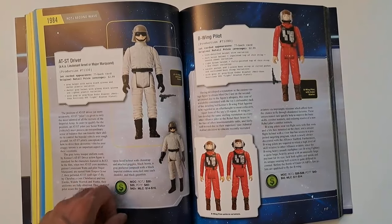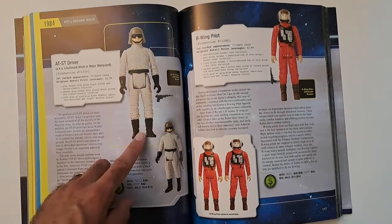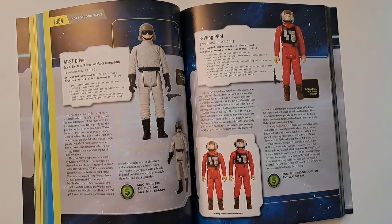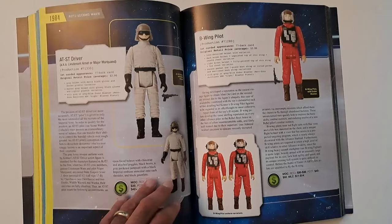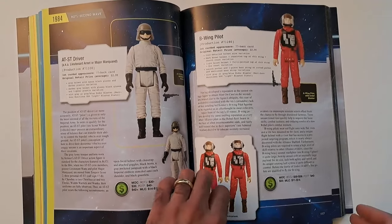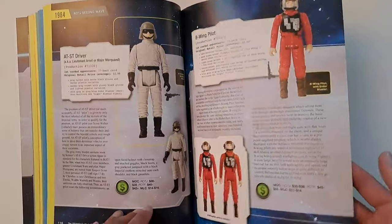AT-ST Driver. They never made a Han Solo variation of that, but there you go, when he's fooling everybody in that base. There's the B-Wing pilot. Once again, you could get carded pilots for vehicles you didn't have because your parents couldn't afford them.